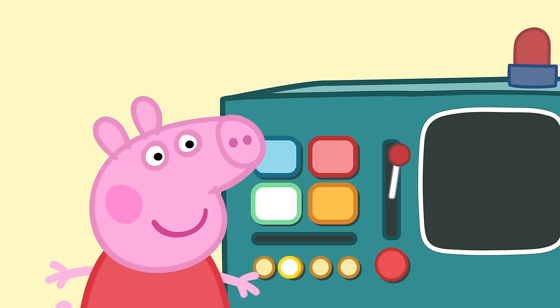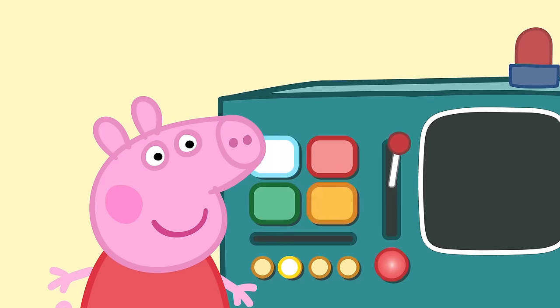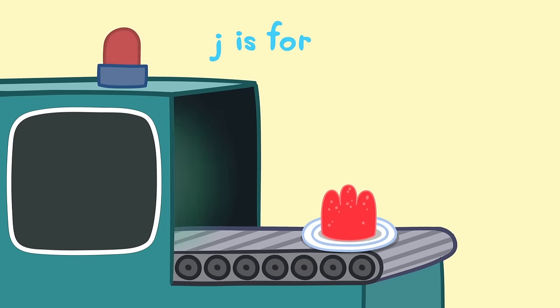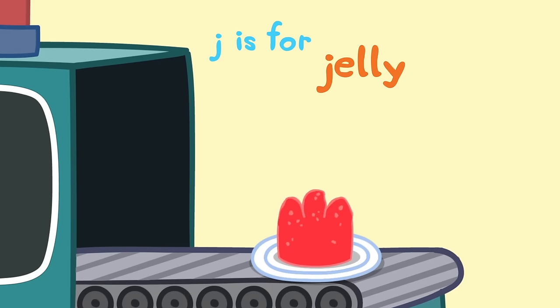What do you think we will see in the alphabet box today? J is for... Well done! J is for jelly. Jelly is a jiggly dessert. Jiggly also starts with J.